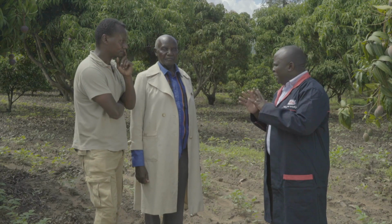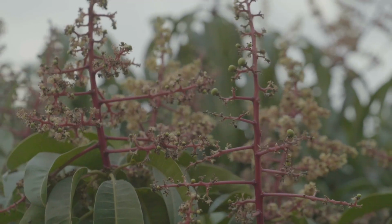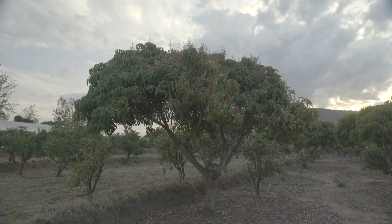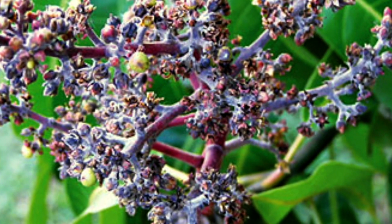Generally, when you plant mangoes, we've got majorly three problems. To start with, immediately mangoes start budding, we call it the budding stage, the flowers start just coming out. The first problem, where many farmers lose most of their fruits, is the issue of powdery mildew.